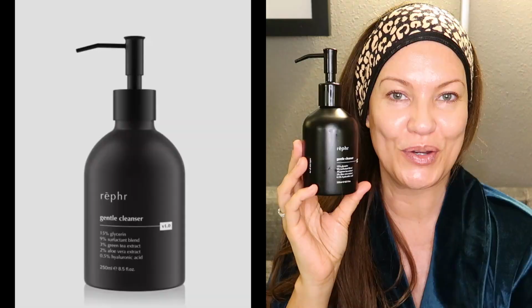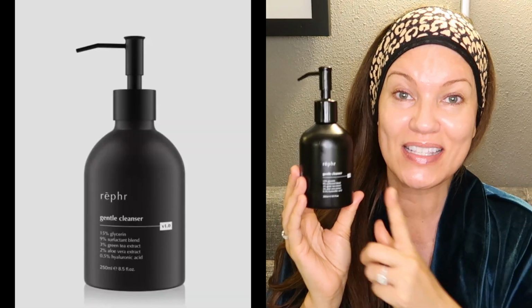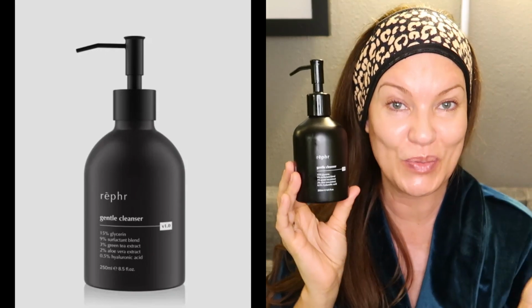After I've used some sort of a balm or oil to break down my mascara, sunscreen, and my makeup, I emulsify it, rinse it off, and then I always go in with a gentle cleanser. Have you guys tried this new cleanser from Refer? They sell the makeup brushes, but they had sent me this in PR to test out. I love this cleanser. It's actually almost gone. My husband loves this too.